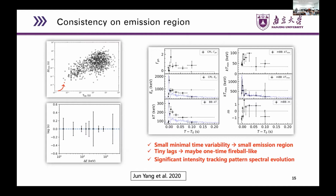This slide shows the consistency on emission region. In the upper left figure, we notice that it has one of the smallest minimum variability timescales among all GRBs. This implies that its emission region should be small. And the lower left figure shows the spectral lag of this burst. We can see that all of the lag values are very tiny. Such a feature is consistent with a fireball-like emission region. The right figure shows the spectral evolution. Some parameters like peak energy and temperature show a significant intensity-tracking pattern, which usually implies a thermal emission region.